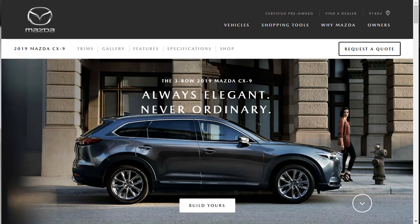On this episode of Build Your Own, we're going to build, price, and option a 2019 Mazda CX-9 Touring, as well as learn about the features and other configurations.